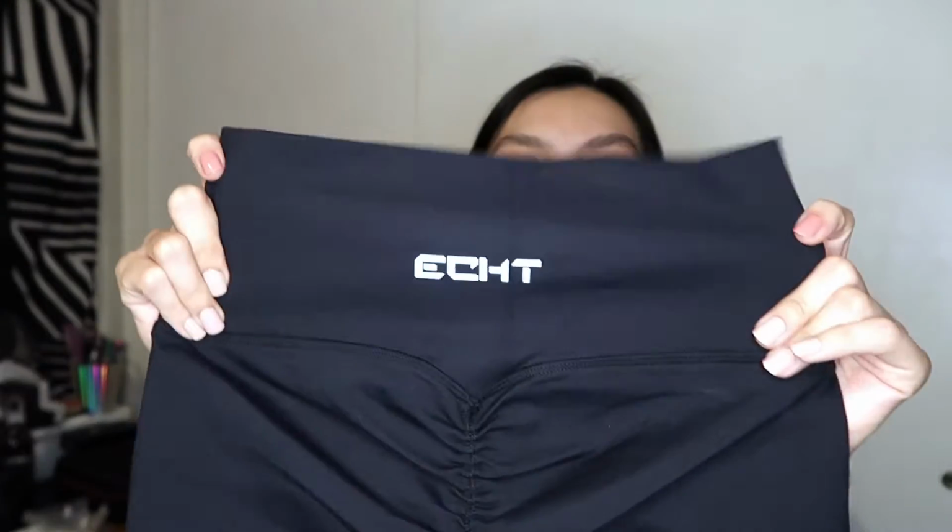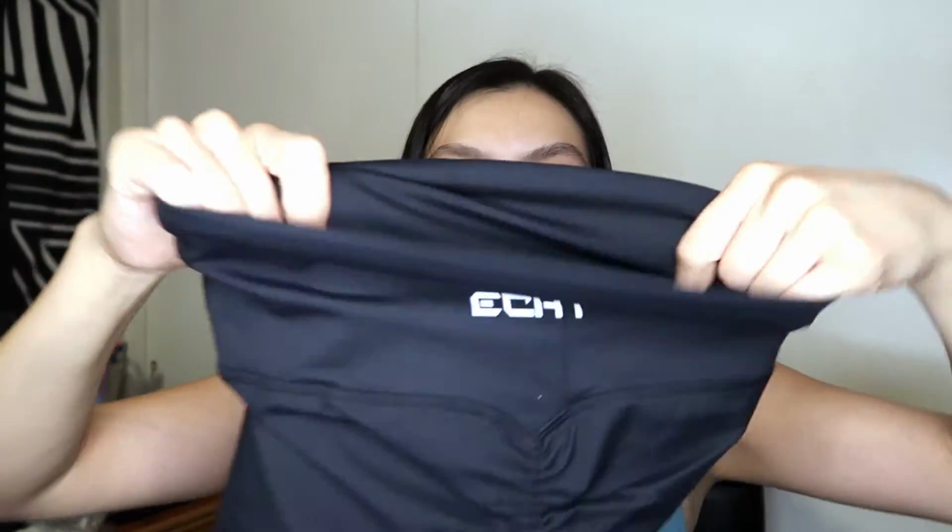It's onto the shorts. So I got it in black, and in the back it says Echt, the scrunch part. What I like about their fabric is such a buttery, soft feeling. It makes you want to sleep in them. It feels super soft.